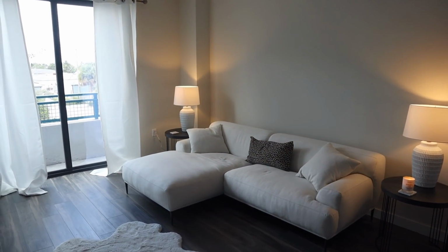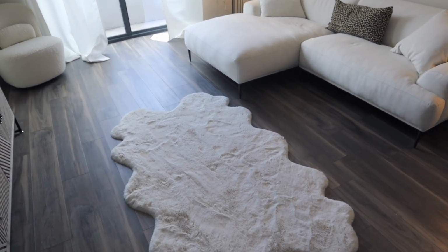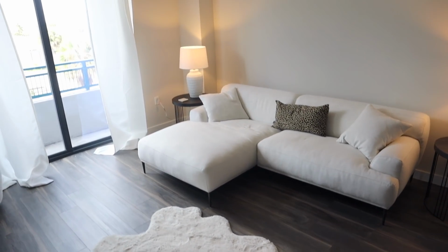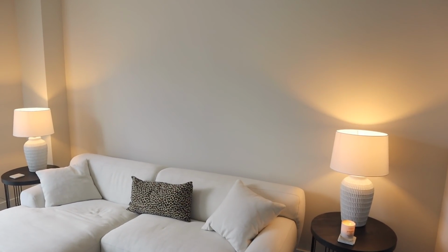And my rug will be coming this week, as well as my coffee table. So until then, for the time being, I'm just using this little rug that will probably be in my bedroom eventually. But yeah, I'm just so happy with how it turned out. It's so cozy. I love it.